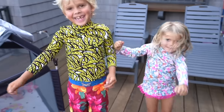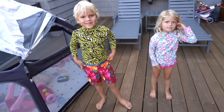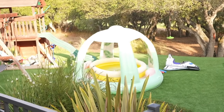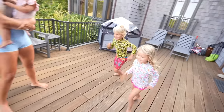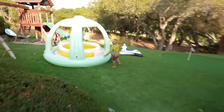I'm sure you're both wondering why Mommy and Daddy have asked you out here in your swimsuits. Yep. Well, Mommy just informed me that she set up something amazing in the backyard. It's amazing! Is this it? Wow, that looks pretty amazing. It is! Okay, you guys, enjoy your new backyard pool!